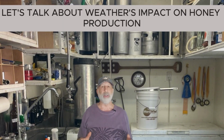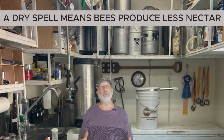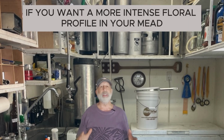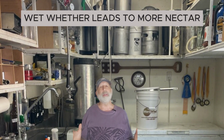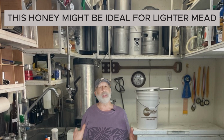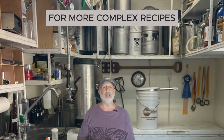Now let's talk about weather's impact on honey production. Weather plays a huge role in honey production, which directly affects your mead. A dry spell means bees produce less nectar, but the honey is more concentrated and flavorful. Perfect if you want a more intense floral profile in your mead. Wet weather leads to more nectar, but milder flavors in the honey. This honey might be ideal for lighter mead, but it can lack the boldness you need for more complex recipes.